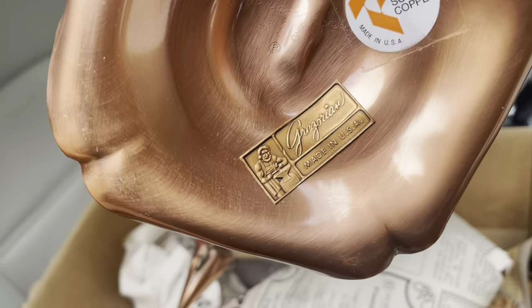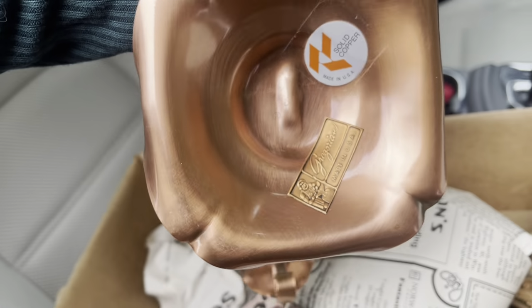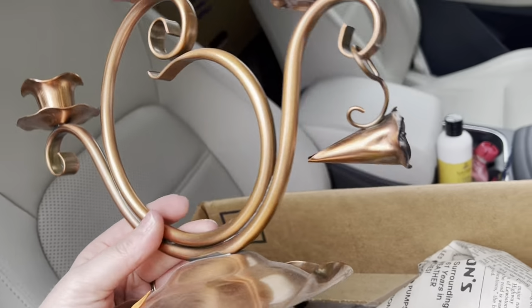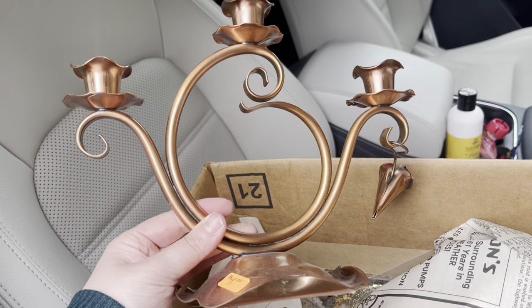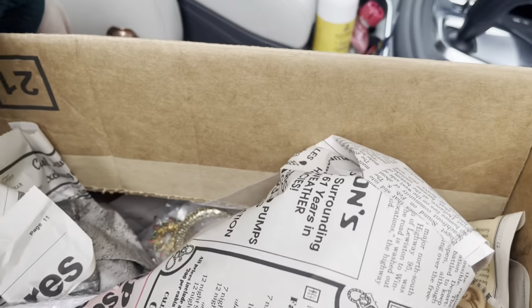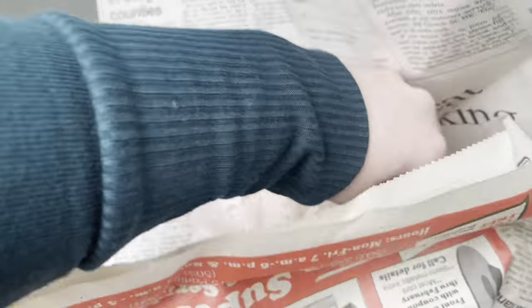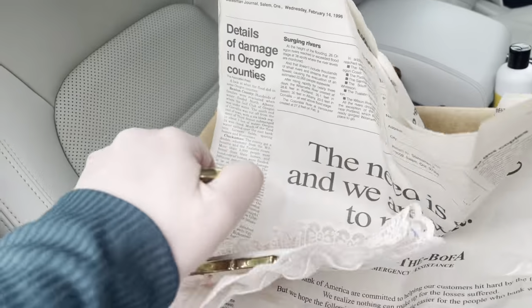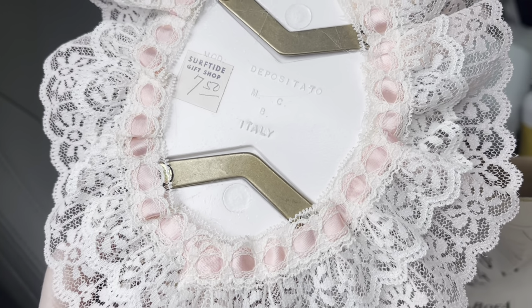This is a Gregorian, made in USA, solid copper candle holder, and then it has a little snuffer. This was $4. This is a little wall hanger. It was $5. They got it a while ago for $7.50. Italy. It went to Italy.